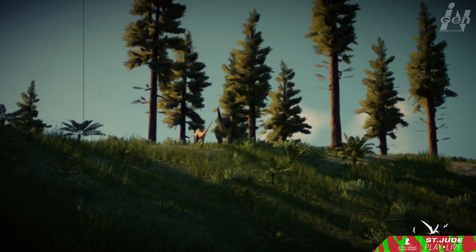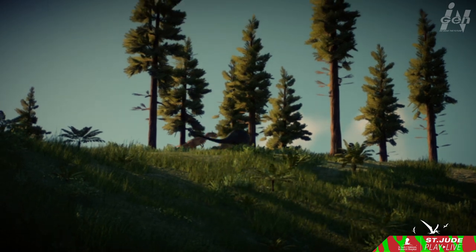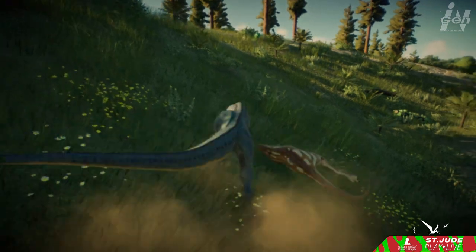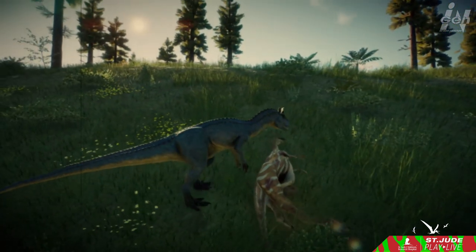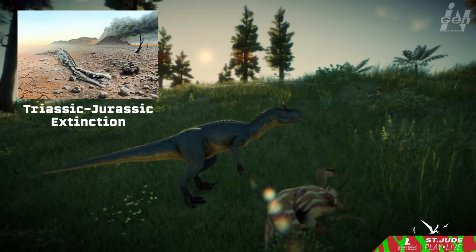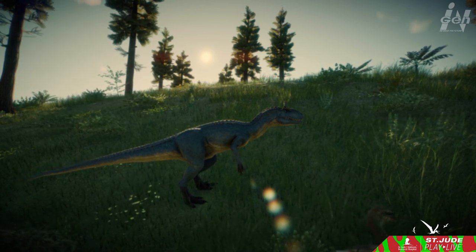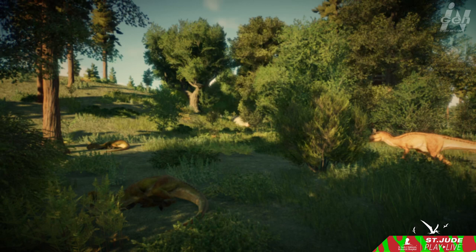This era marked the rise of dinosaurs as dominant creatures as they began to exert their influence over the landscape. While dinosaurs had originated approximately 30 million years prior, it was after the Triassic-Jurassic extinction event around 200 million years ago that they emerged as the preeminent terrestrial vertebrates worldwide.